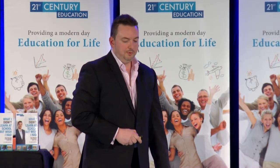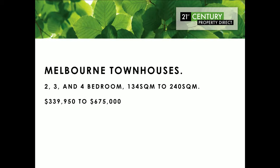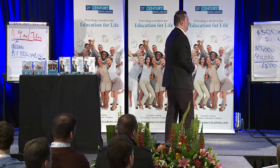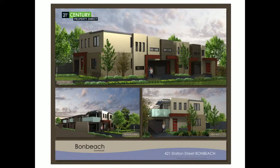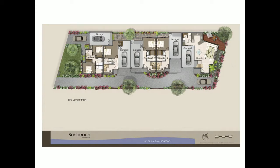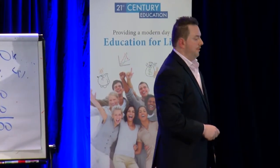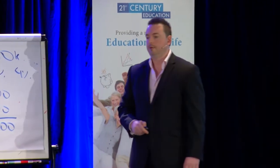So in terms of what we do, these are some of the current properties that we have, these developments. We focus on townhouses, very close to the city, but sometimes we go way out if they're really cheap and cash flow positive. So this is a project we have in Bonbeach. These townhouses are $510,000. This is a pack of 5 across the road from the beach, literally. Everyone know Bonbeach, nice beaches, very clean, cool area, up and coming.